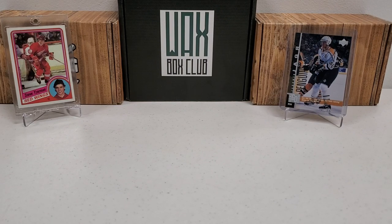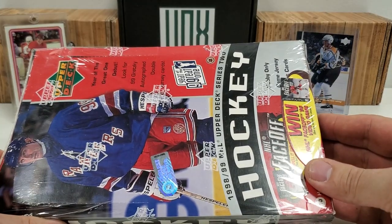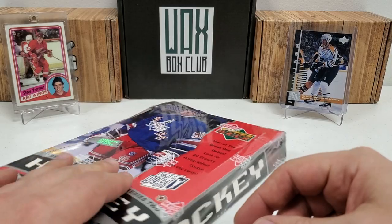One that I definitely love to do. I haven't opened one of these boxes in a few months. I picked up a bunch of these a while back and I've been sprinkling them out here and there. But we're going to do a hobby box of 98-99 Upper Deck Series 2 Hockey. That's right, a lot of packs, a lot of cards to get through today.